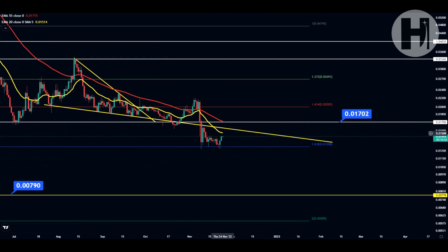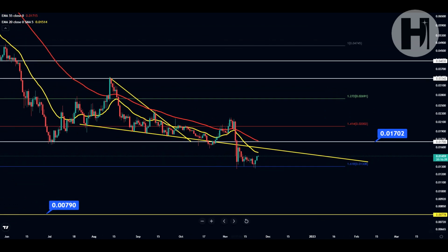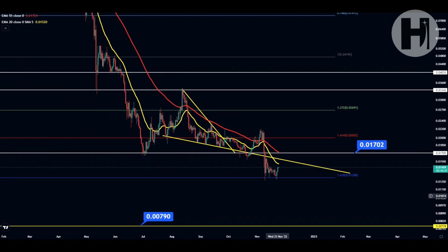So the 20 MA here is a very good area to take some profits. If you entered at the 1.618, that's a 16% move. If you were looking for a swing trade, I don't think that's going to be a bad area for you to take some profits.